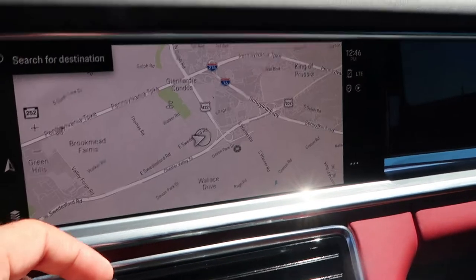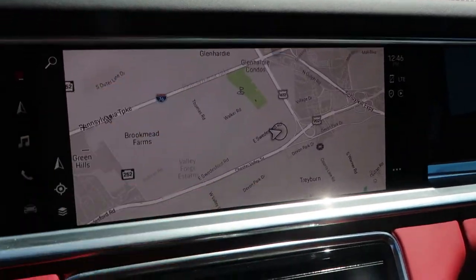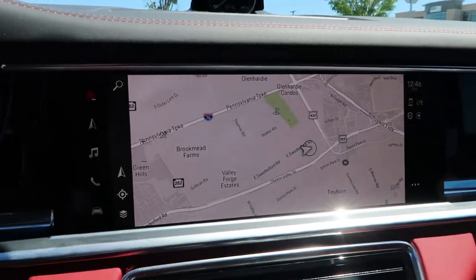Let's go bring the maps back up, right? You can pinch it out. And it works like an iPhone. It's so intuitive. It's so quick, right? Really, really good system here.